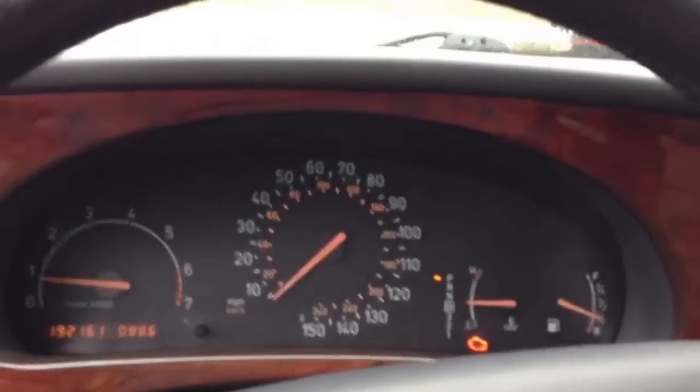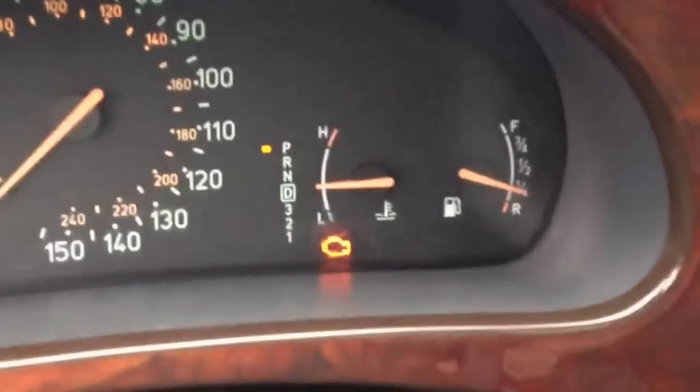Air conditioner, I'm saying, yeah, that definitely is working. Okay, yeah, it feels cold to me. So, okay. But anyway, I'm sorry, what was I doing? Oh yeah, a recap. This is a 2000 Saab 9.5 with 192,161 miles on the odometer. Has a check engine light on.